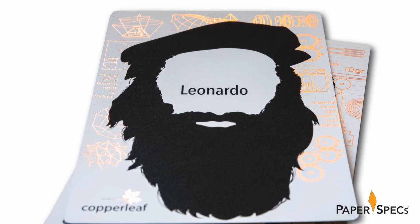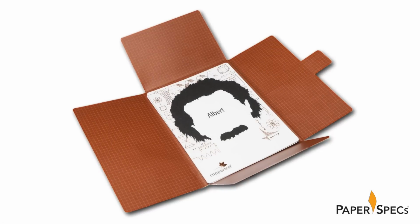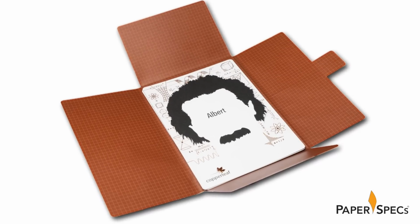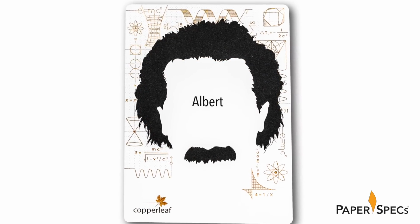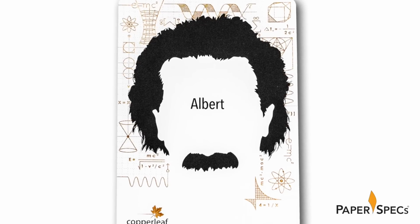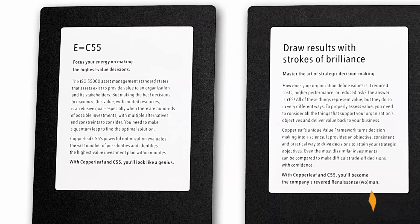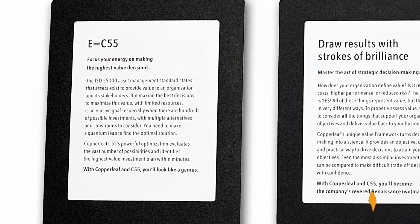Opening the folder, we are greeted by a variety of snazzy cards. The first one depicting the iconic mustache and mob-like mane of Albert Einstein. All around him float atomic symbols, mathematical formula, and other sciencey stuff rendered in beautiful copper foil stamping. Turning the card over shows a simplified explanation of Copperleaf's C55 software beneath a riff of Einstein's famous equation.